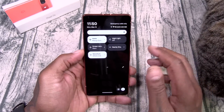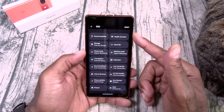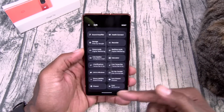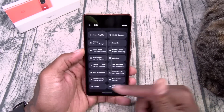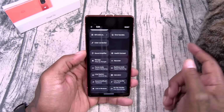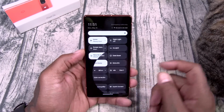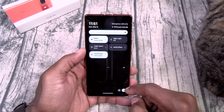Okay, screen record, screenshot, nearby share. If you want to, you can add some more. So you got a plethora of choices. Okay, you got link to Windows, file translate, auto Shazam, QR scanners, digital well-being. You got a sound amplifier. You got Health Connect, color correction. Okay, full litany of choices.